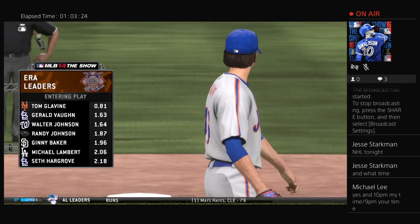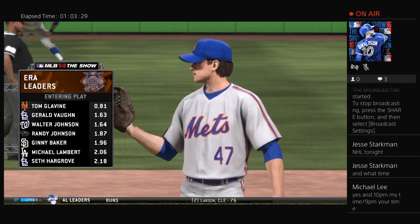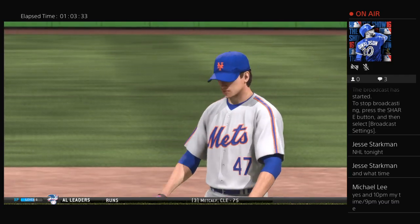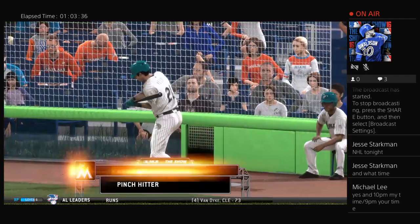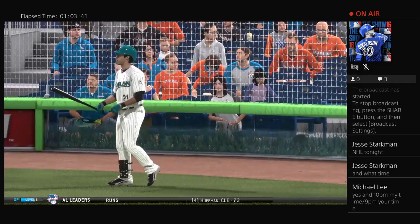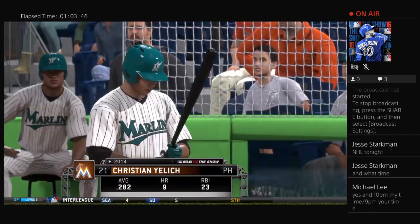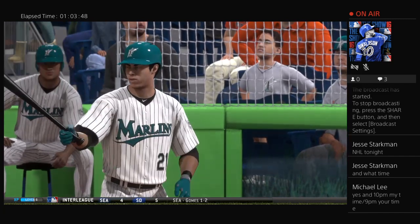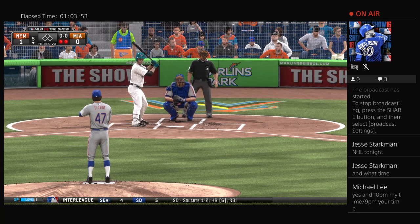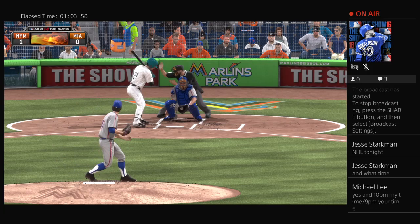So another exceptional effort for him on the mound. He's got the shutout working here, as we'll show you the league ERA leaders. And as you can see there, he in fact leads the NL in that category. Christian Yelich will get the call to pinch hit here, as we'll see what he can do with 2 out and the bases empty. In there, and it's 0-1.